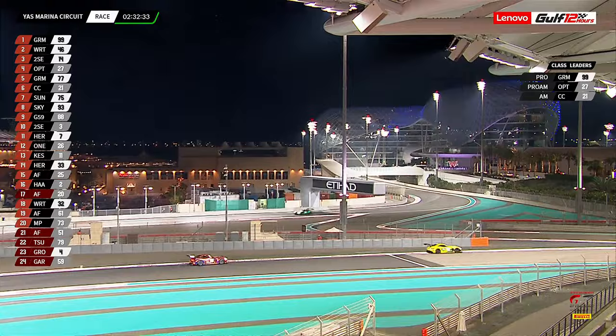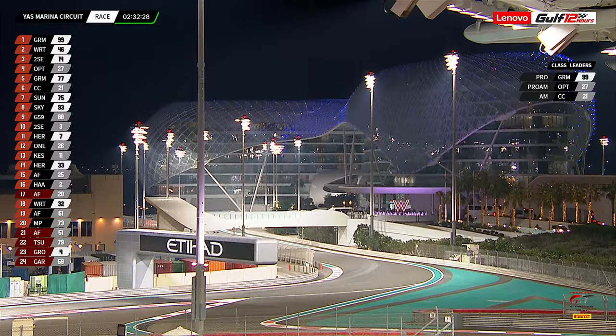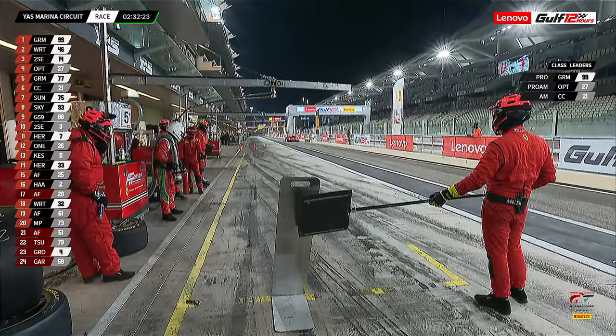Yeah, quite right too. The 20 now comes into the pit lane. There's another AF Corse car that's come in. And this is their, how many pit stops? It's their 16th pit stop here. Christian Colombo behind the wheel of that car.